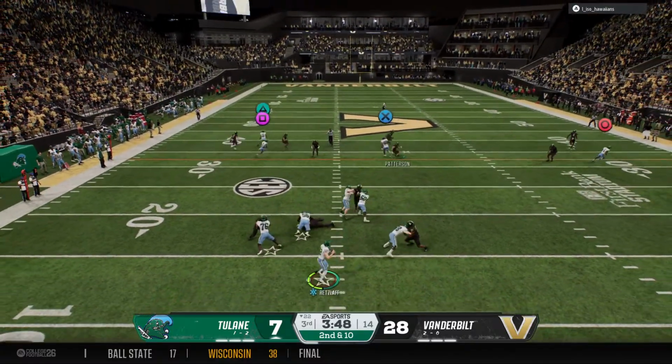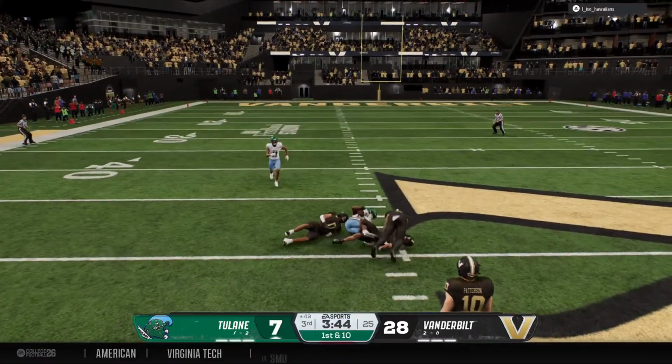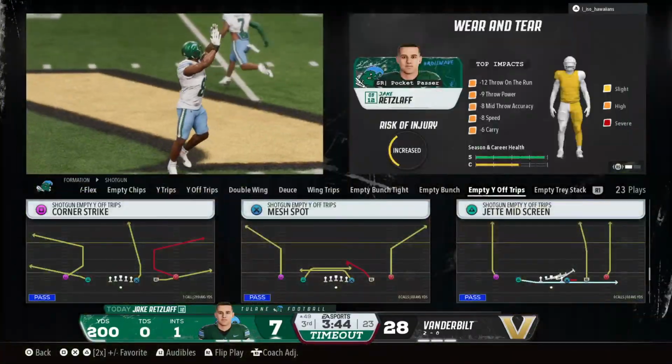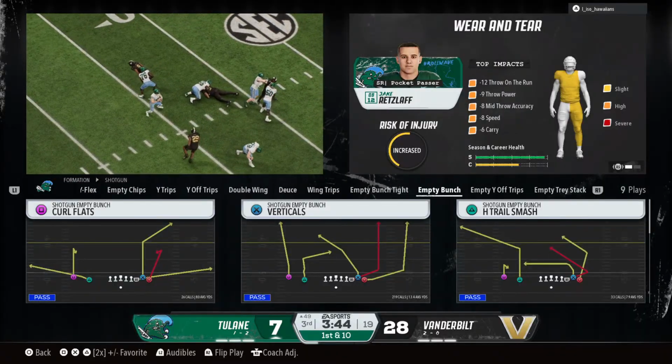They'll go to work in the air on 2nd down. He's going to try to hit him deep. He's got it on the outside. The explosiveness, the big gainer just gets it to the 49-yard line.